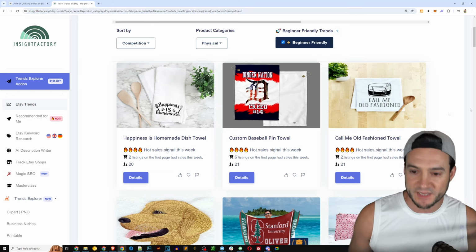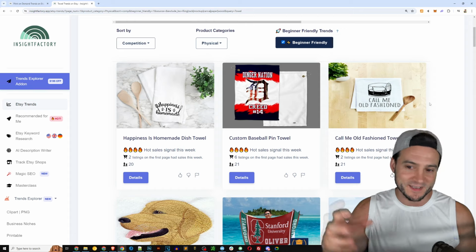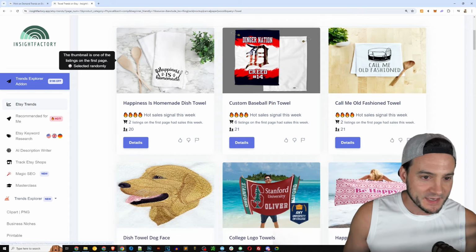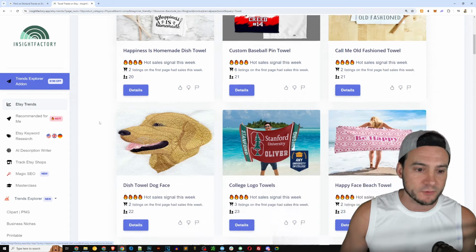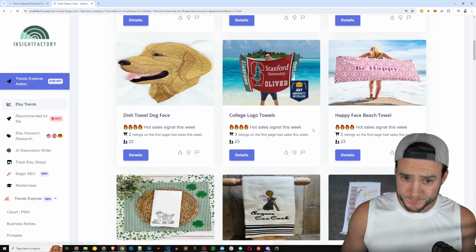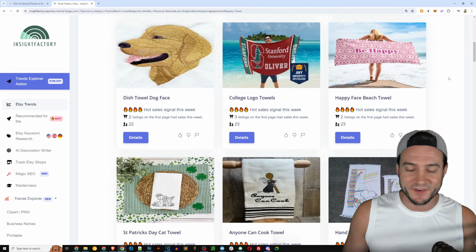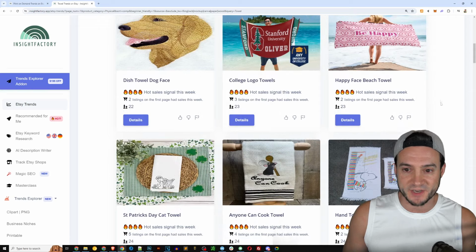All of a sudden, we're getting recommendations. Call me old-fashioned towel. So I guess just a kitchen towel with a funny, old-fashioned, the drink. Happiness is homemade. So now we're getting dish towels. We're getting other suggestions. More dish towels. It looks like embroidered college logo towels. Of course, you got to be careful with those. Definitely don't want to commit any infringement and get your Etsy shop closed.